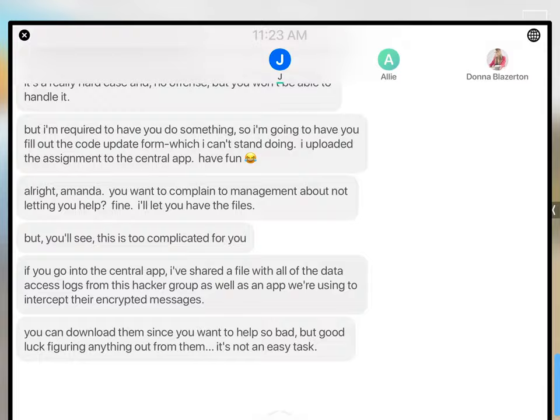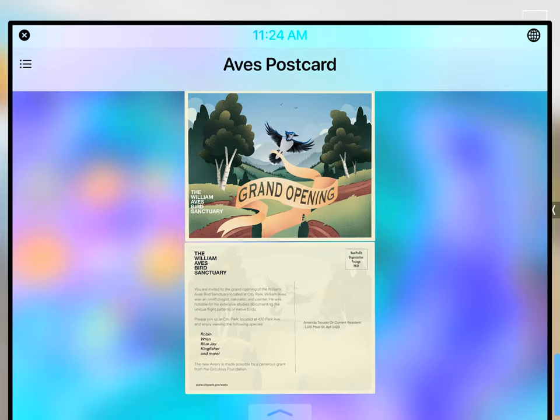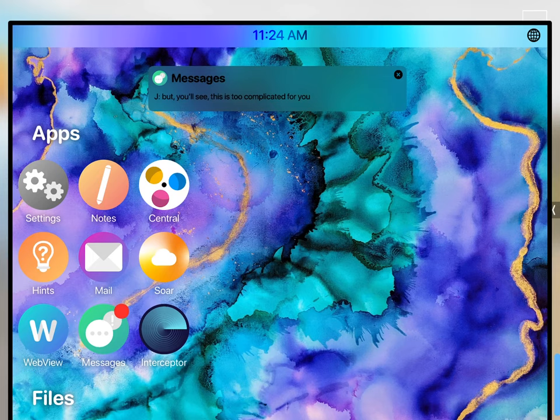All right. So we have a new app, Interceptor, and a new file, data access logs. That's not it. That's it. You can just close these. All right, now before we do all that, let's head out the door.